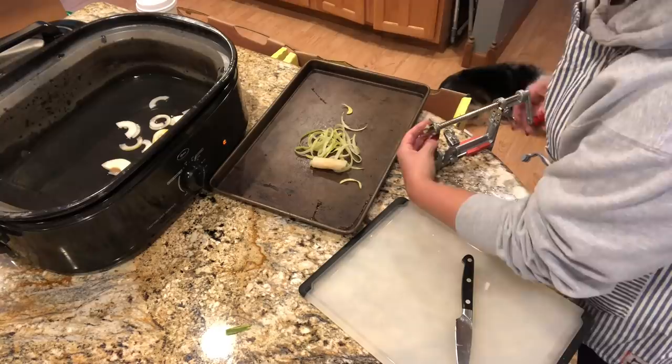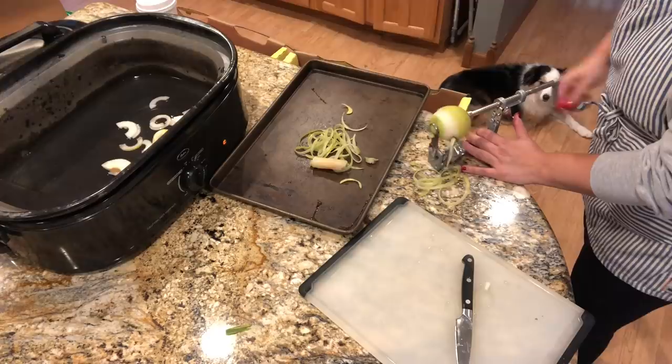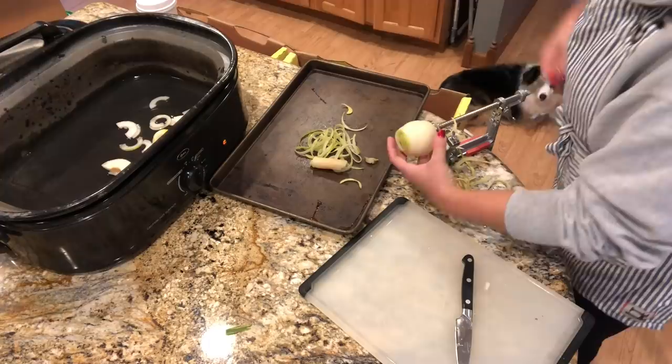I do have a knife and cutting board because I'm sure there's bits that are gonna have to be cut off because of bug damage or just damage in general. By doing this, by slicing them, it makes it so that they cook down a lot faster.